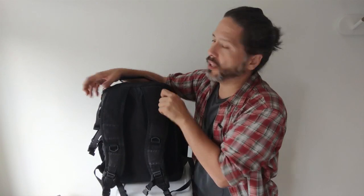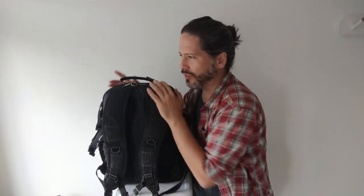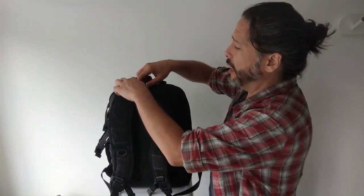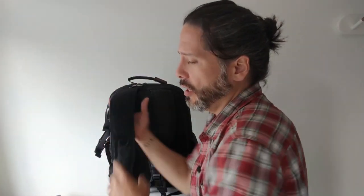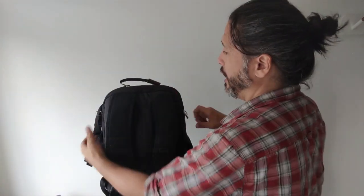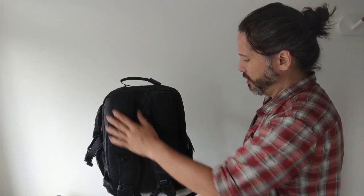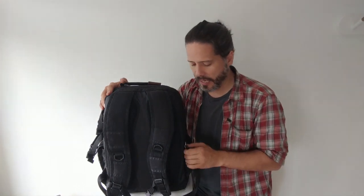There are a few things to note. The first is that if you happen to have it weighed down, so mine comes in at about 25 pounds because of all my crap, if the zippers are up here and you swing it on your back too quickly, sometimes they'll separate. I've had them come down this far. That can be dangerous. So the easy thing to do is just make sure that the zippers are at the bottom, and then they're not going to separate.